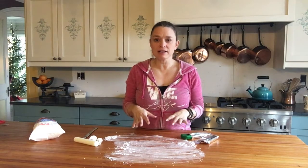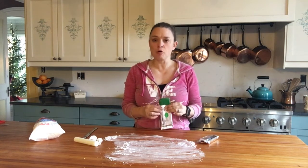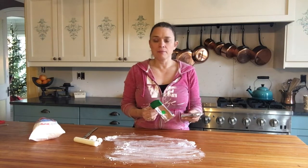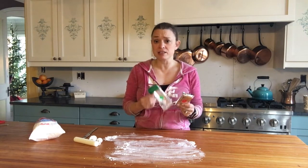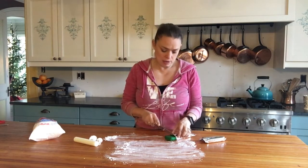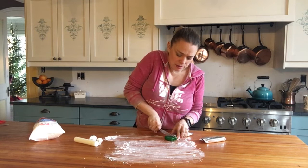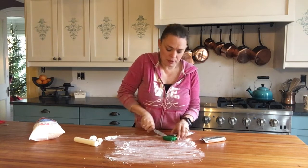So to make the holly icing for the top, I actually use this roll-out fondant, and I buy it in red and green just for simplicity. I mean, obviously you can always make your own fondant, but I don't really have time for that, to be honest. I usually cut a piece off.